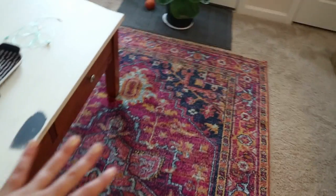But look how cute it looks, especially with the rug. I just freaking love it. And then, you guys, I got this set, okay? So I want to do a gallery wall up here. I want to do a gallery wall.